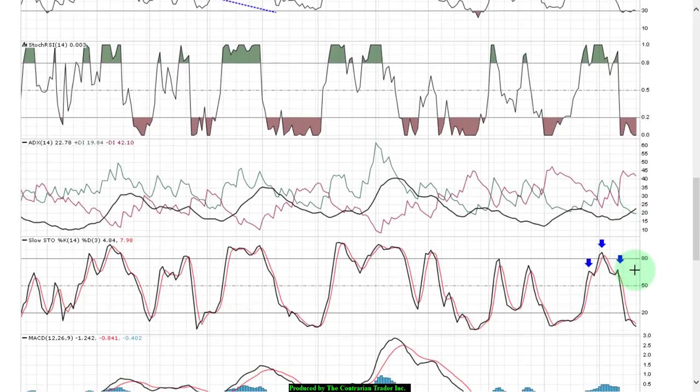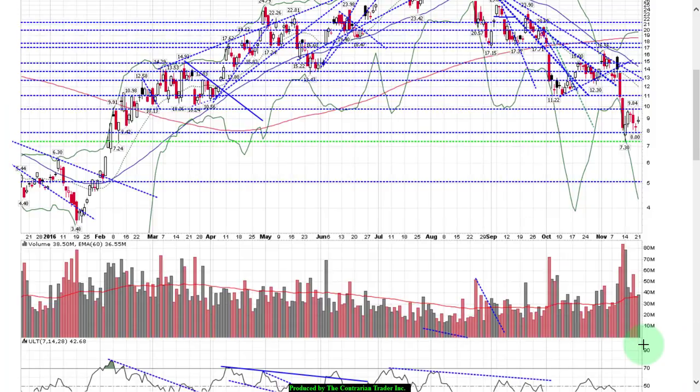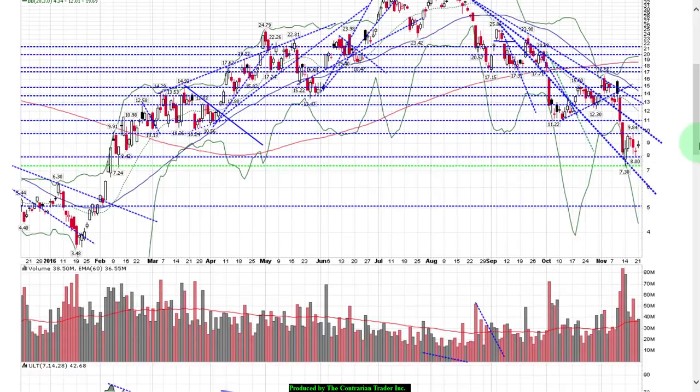Volume is light. I see no reason to add just yet. NUGT gapped higher yesterday and closed off the highs of the day. We are, for the most part, in the middle of a trading range in no man's land. I would not go buying NUGT right here, right now. I would rather pay more on a breakout. We don't have that yet.